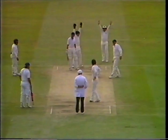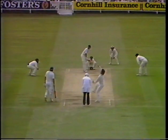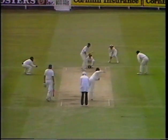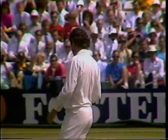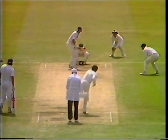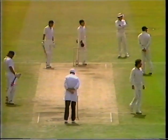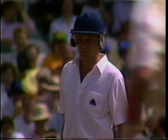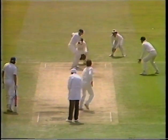And there we go, big shout. Oh. But there's nothing like the eyeball-to-eyeball confrontation of captains. Beautiful shot. Gower's on 99. What a story. What a story to think that David Gower, so chastised by the media of the weekend, is now the man who's saving England.